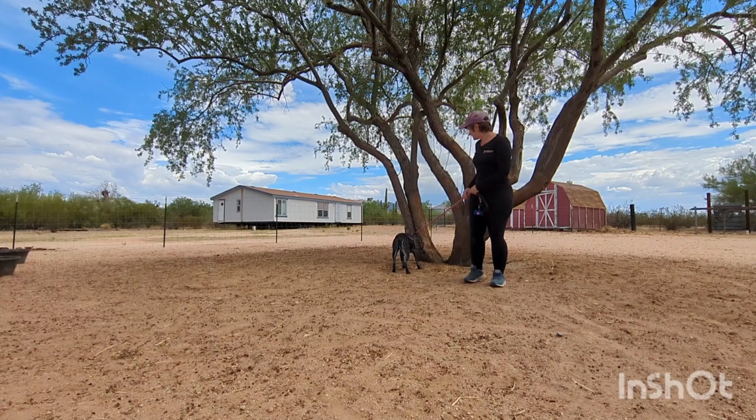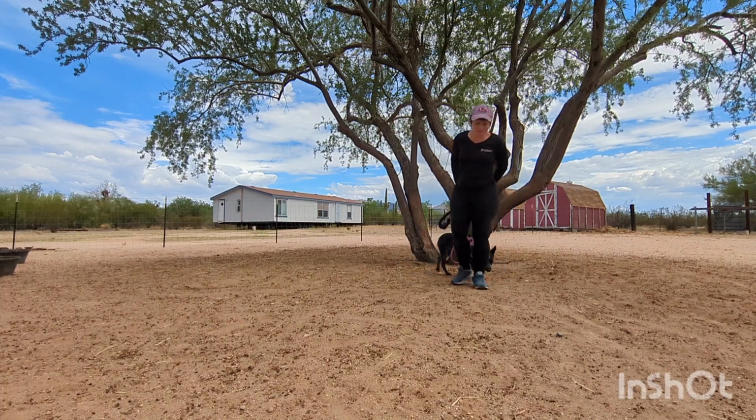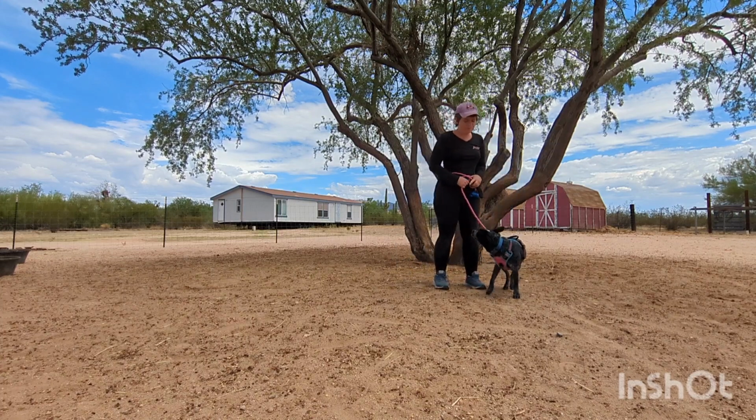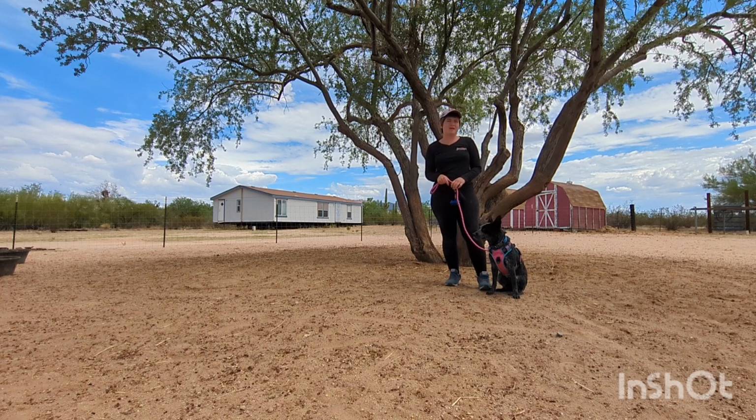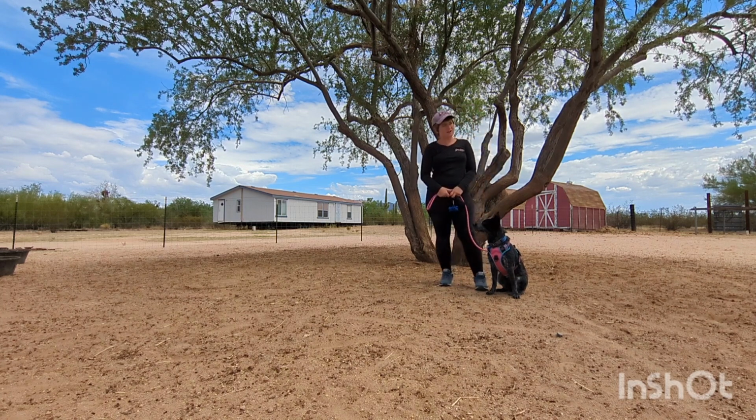Spanish Canine here, and this lovely little girl is Lucy. So Lucy is around 2 years old, and she's a miniature heeler. She's actually a little rescue dog from Pima Animal Care Center. So she was actually found in the desert, covered in cactus. They got her in, got her all taken care of, and she was adopted from them about 3 months ago.